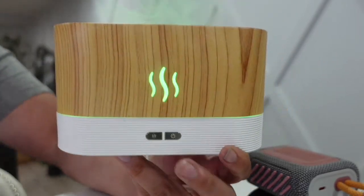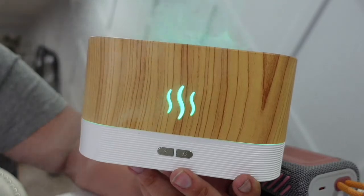So again, a quick and easy way to just change the vibe in your room. Actually makes like a cool little desk ornament, you know what I mean? So you just put that by your computer and it'll just make everything cooler and smell better too if you are using those essential oils in it. But pretty good stuff there. Again, that's on sale for $23.68.